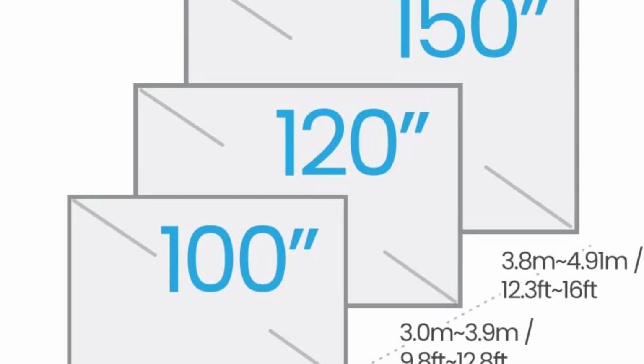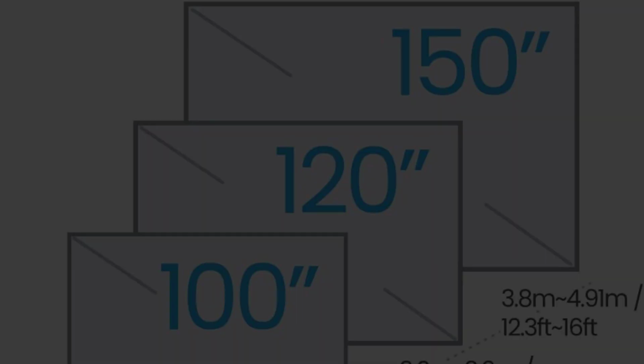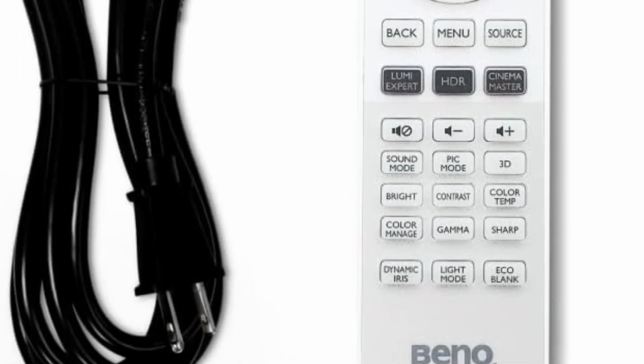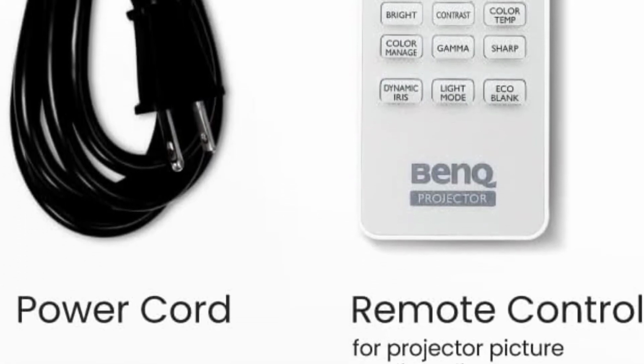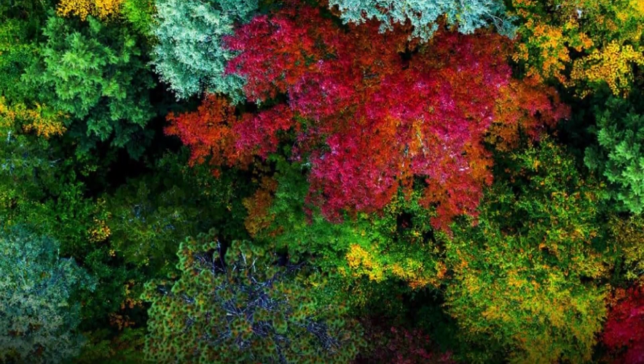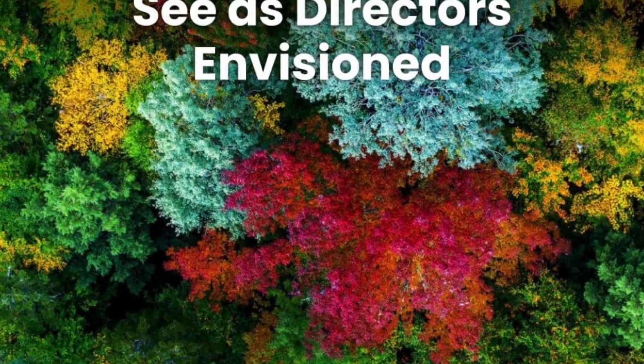Beyond that, it adds a 1.3x zoom and modest vertical lens shift for easy installation, 3D support with DLP-linked glasses, and short enough lag times for all but the most serious gamers. It even includes highly usable onboard audio, which is an uncommon extra for a home theater projector.